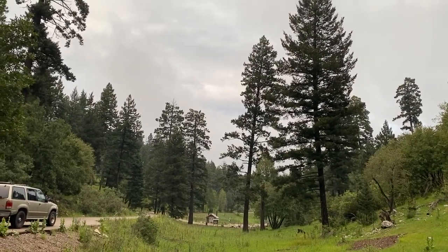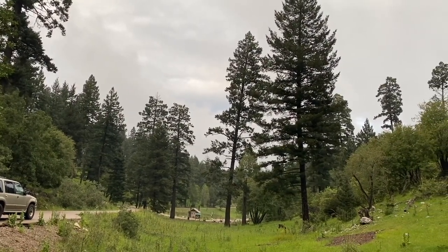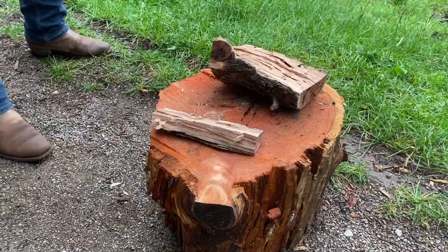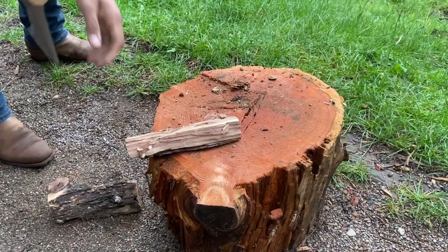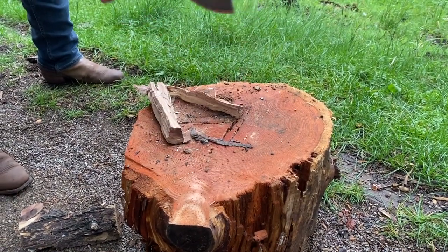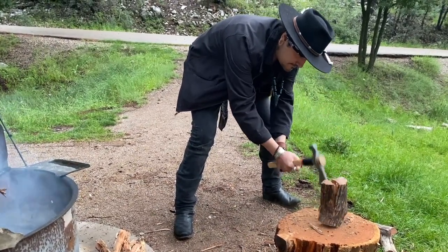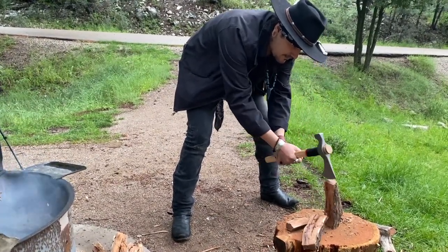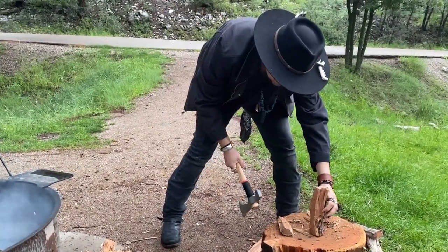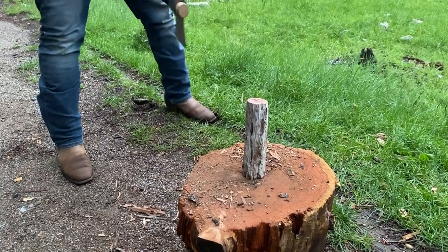Not sure if you can hear that. Coyotes, possibly? It's over for you, little juniper.